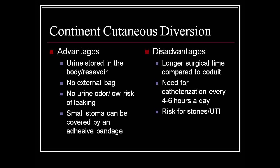Again, the advantages of this type of diversion, there's no external device, which I think is probably the one that's sort of the sexiest to the patient. So there's no external device. They do have to catheterize themselves, a small stoma. No one needs to know that there's anything there, that their body or their body image is altered in any way. The disadvantage, it can take a little bit longer to perform.